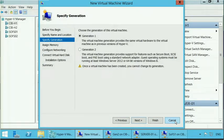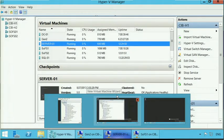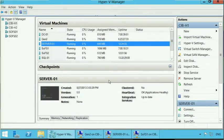I'm not going to bother finishing that wizard because I'm sure you guys have seen the creation of a virtual machine before. But that's as simple as it is to be able to make a Gen 1 or a Gen 2. Otherwise, it behaves exactly the same as what you would expect a virtual machine to run on Server 2012 and Server 2012 R2, sorry.